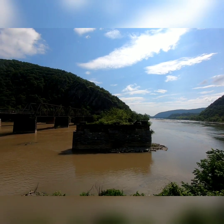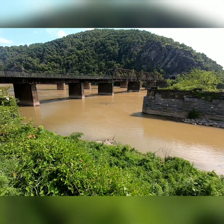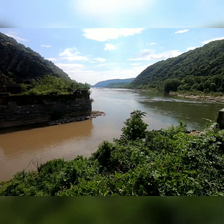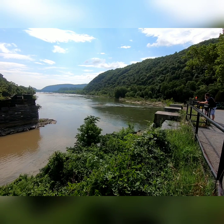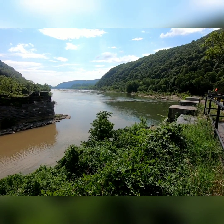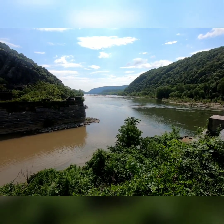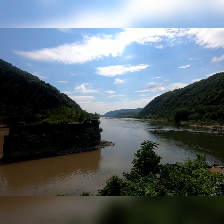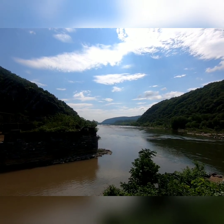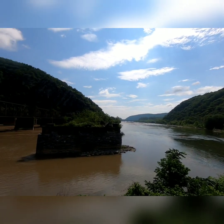And this is pretty cool because right now you can see the muddy waters of the Potomac flowing in, and that's the Shenandoah coming in right there. You can see that the Shenandoah water is a little bit more clear, but they all merge and head that way towards DC, I guess. There's rafters. Yep, we got rafters out there and kayakers. There's the rail bridge.